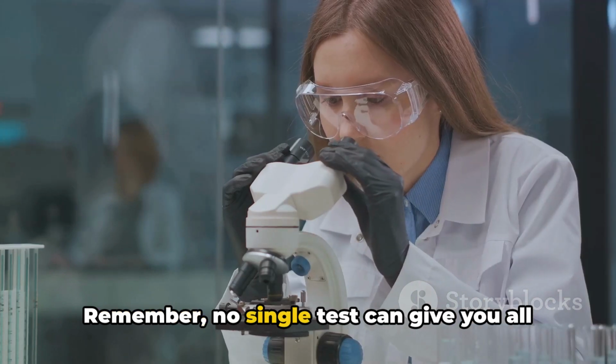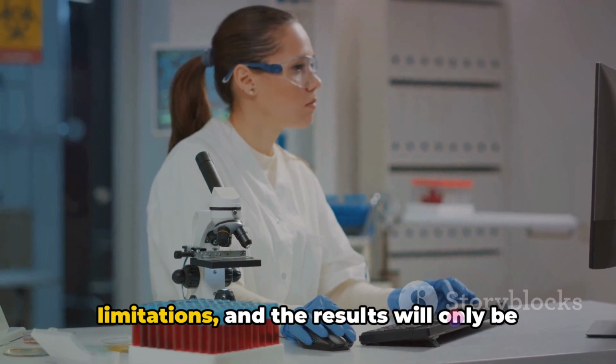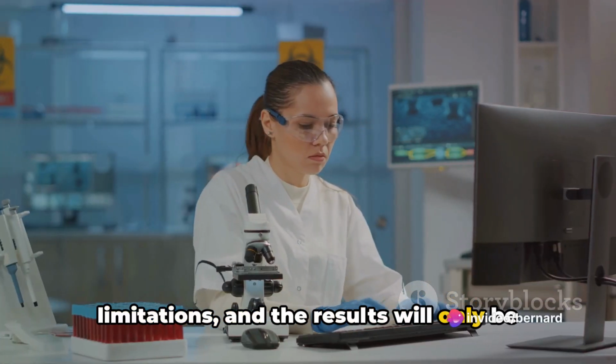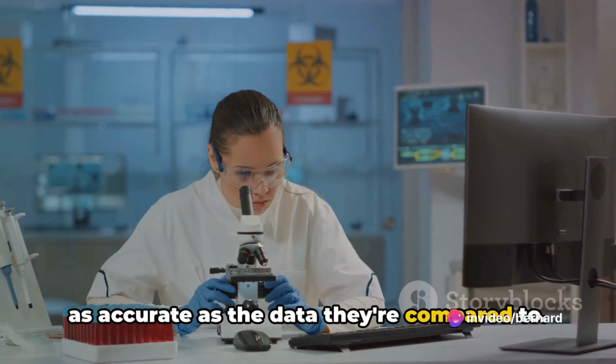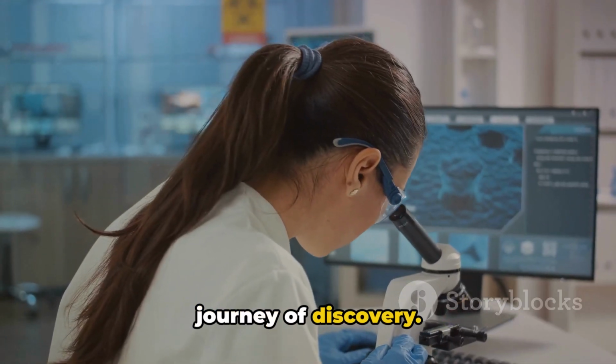Remember, no single test can give you all the answers. Each test has its strengths and limitations, and the results will only be as accurate as the data they're compared to. So, choose wisely and embark on your journey of discovery.